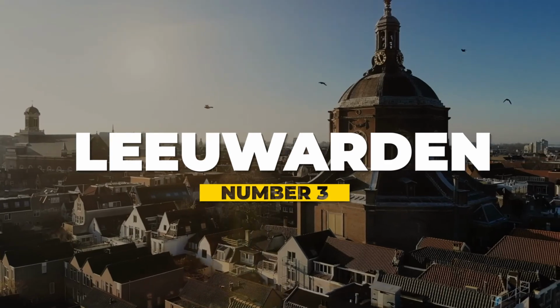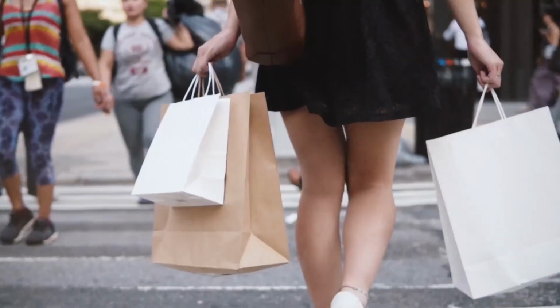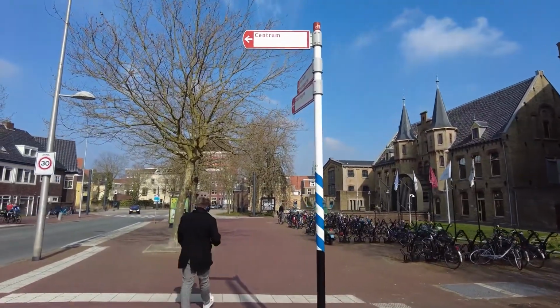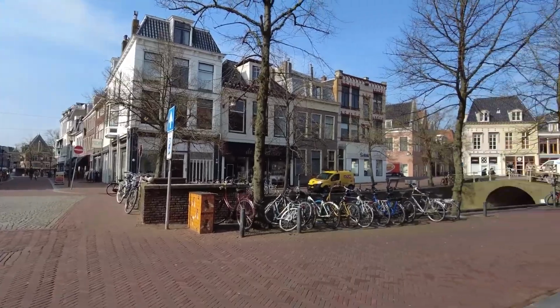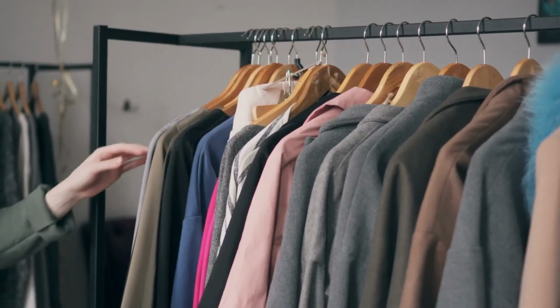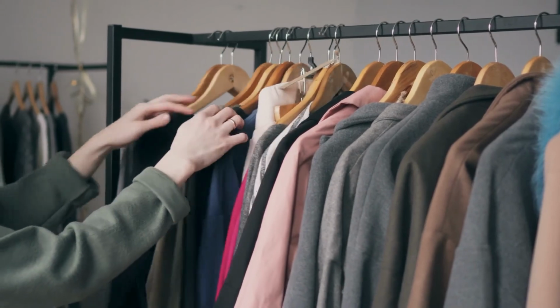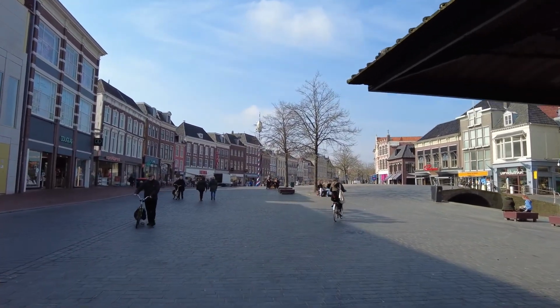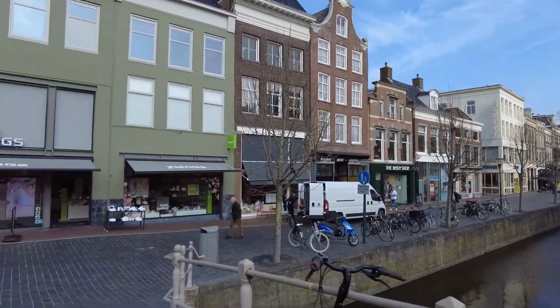Number 3. Leeuwarden. If you are somebody who is into shopping, well, Leeuwarden happens to be one of the best places with over 400 shops for you to indulge in. But let's say that you're not looking for expensive high street brands. There are great independent shops that will give you much more affordable clothing. The city has also got so many stories to share with you because of its exciting history and vibrant future.